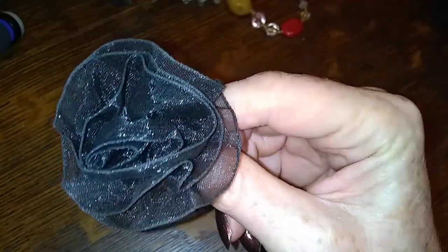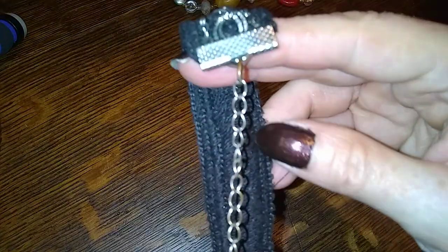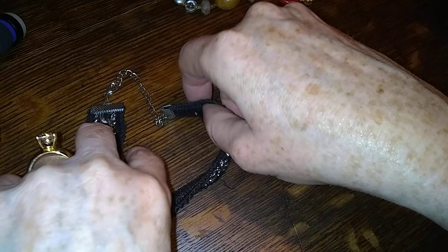Oh, geez. Here's a little organza pin. It probably went on a shoe or a dress or a blouse or a hat or something. I don't think it's really jewelry. Here is a little tiny silver tone and black choker, and it's coming undone, but it's really, really tiny. Look at that. Who has a neck that small? Is that a kiddie thing? Why would you give a kid a black one? I don't know.